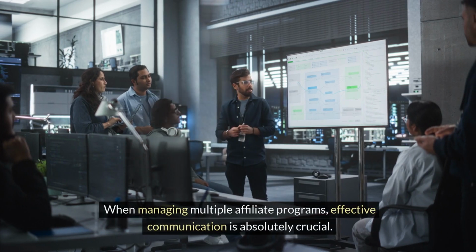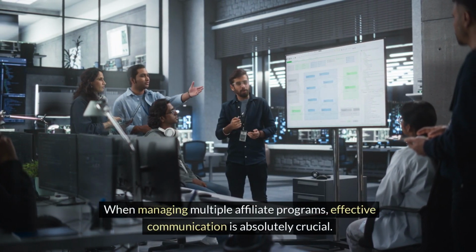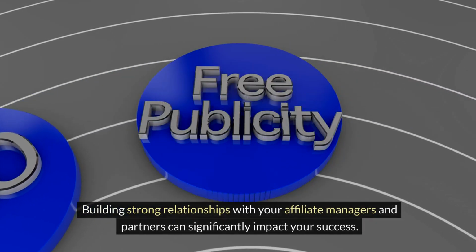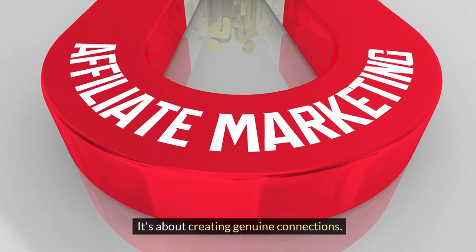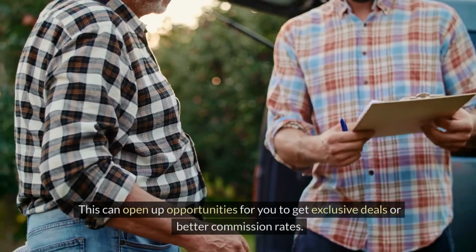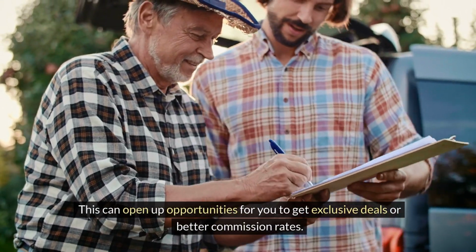When managing multiple affiliate programs, effective communication is absolutely crucial. Building strong relationships with your affiliate managers and partners can significantly impact your success. It's not just about sending out emails, it's about creating genuine connections. Regularly check in with your affiliate managers to see how their end is doing. This can open up opportunities for you to get exclusive deals or better commission rates.